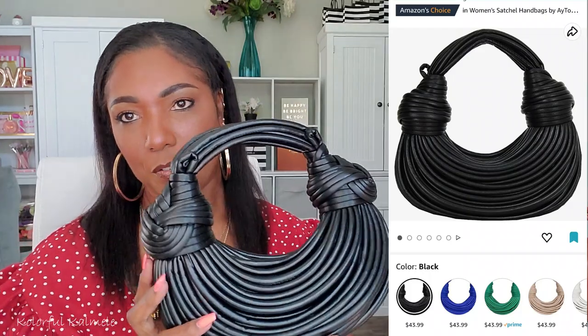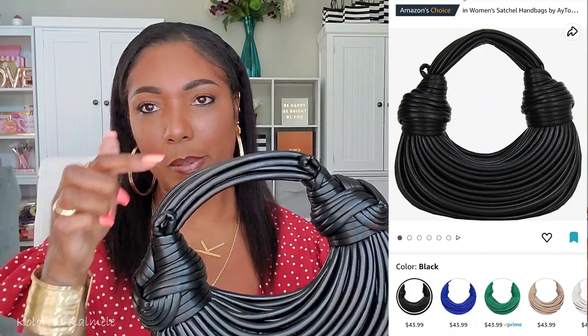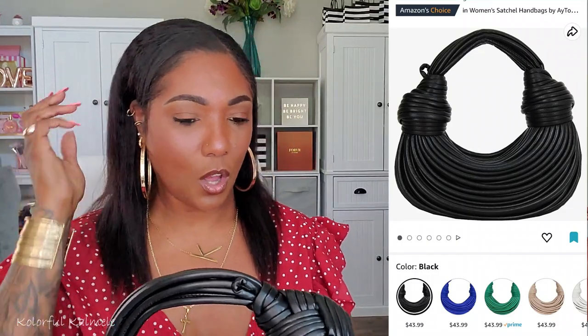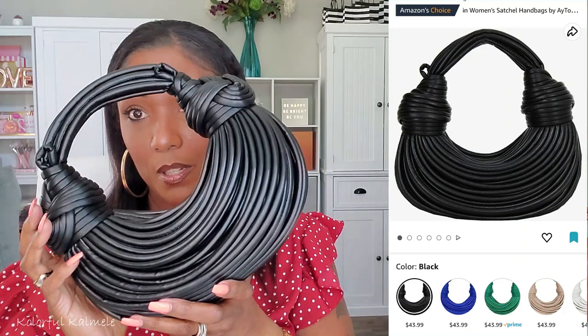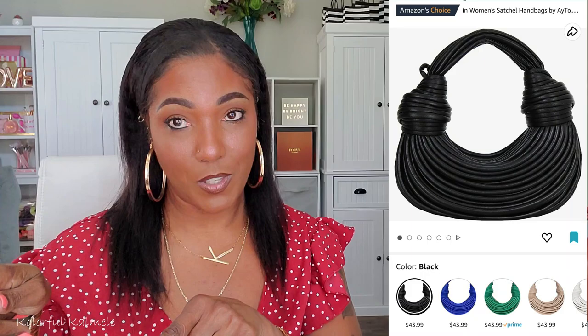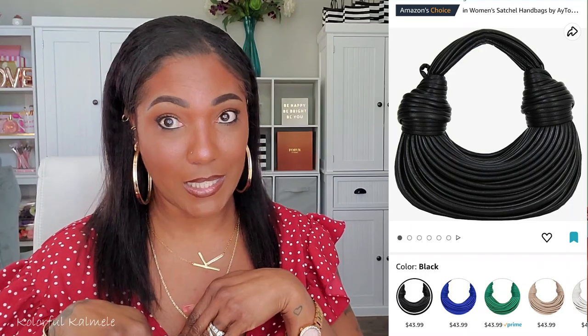And I have so many different purses that I'm sure I have a black strap that I can put on here that would look just fine. So yeah, this one I really like. If you like it, then definitely grab one from this vendor because it looks amazing.